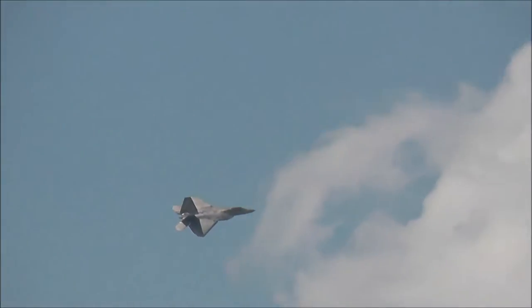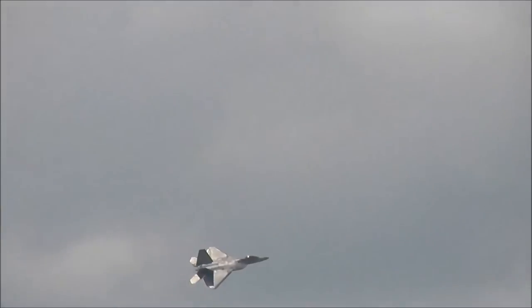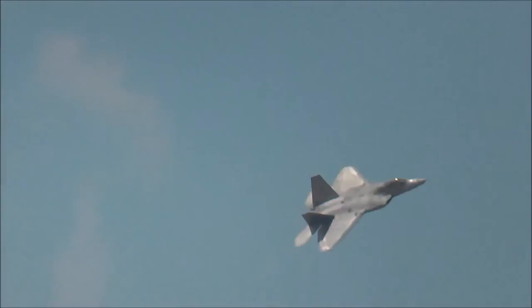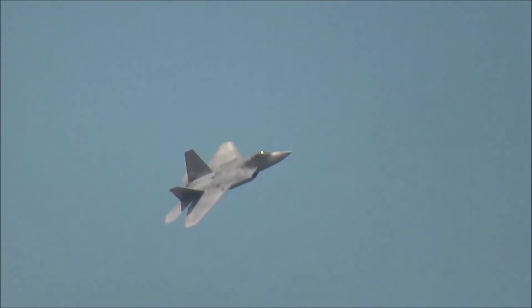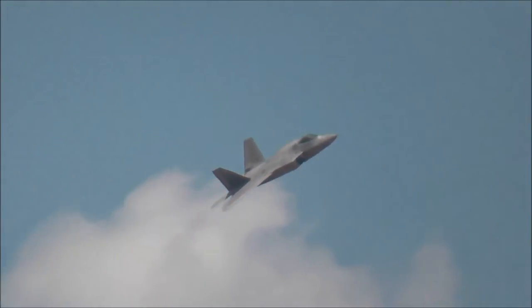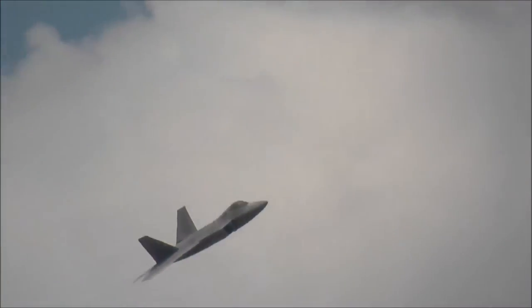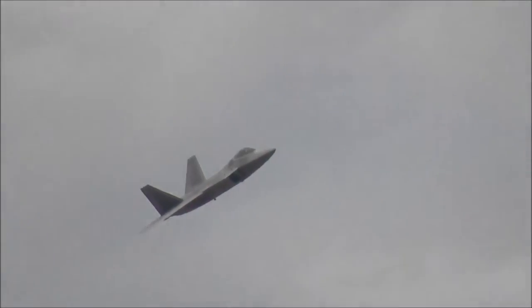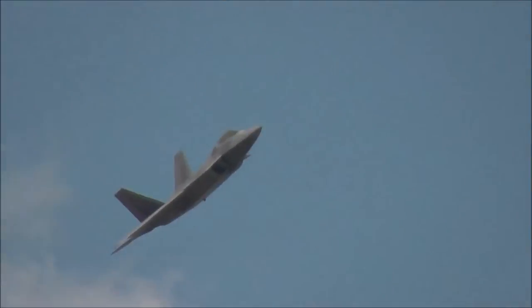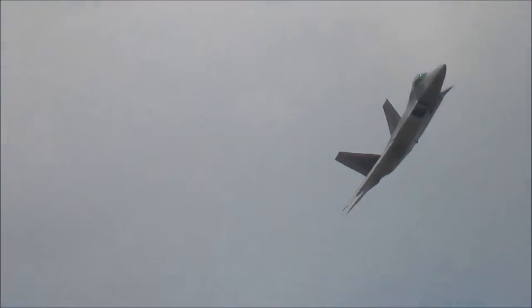Handling characteristics are phenomenal. Watch now as Major Dickinson repositions the aircraft to crowd right, reduces the power, slowing the Raptor down to less than 90 knots and loads up on a high angle of attack. After the pass, you'll once again feel the raw power of the jet as Major Dickinson lights those afterburners and climbs straight into the vertical. Ladies and gentlemen, from the right, the Raptor's slow speed pass.